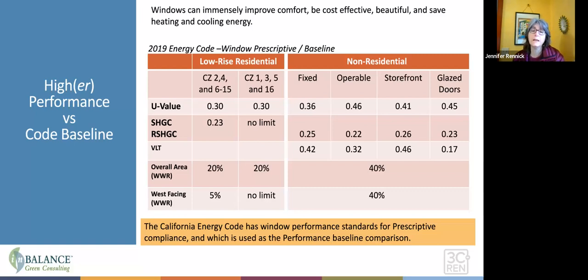And then up here in San Luis Obispo, where Mike and I are right now, climate zone 5, there is no limit on the solar heat gain coefficient. So that's really where we work with our clients to help them figure out what that number should be, because that can have a big, sometimes adverse impact.